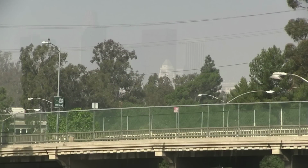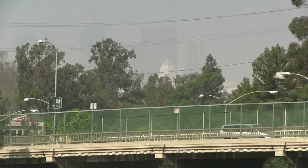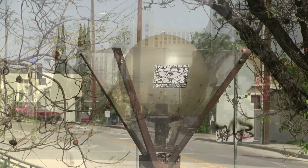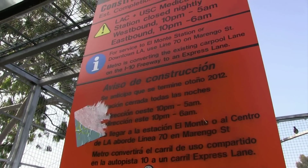A thick haze hangs over the downtown city skyline of Los Angeles on the morning of Saturday, April 21st, 2012. We are set up at the end of Kingston Avenue right next to the Los Angeles County USC Medical Center, just a few miles east from Los Angeles Union Station.